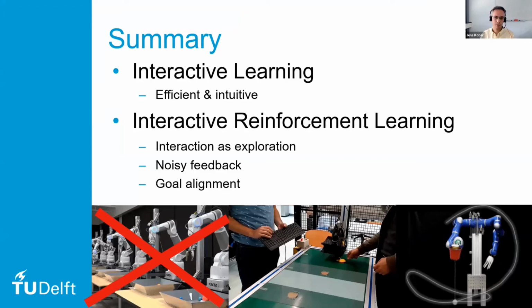I showed you a few different ideas on interactive reinforcement learning. The first one was how to model the interaction as exploration, and the second work I showed you was on how to also make use of an estimate of the uncertainty associated to the human corrections and the things the robot has already learned. And one of the big questions is, how do you actually make sure that the robot and the human are trying to optimize the same thing and are not fighting against each other?